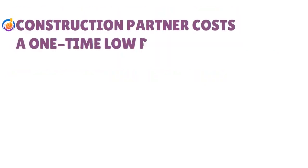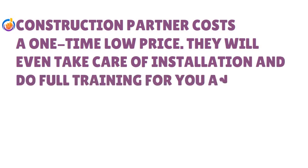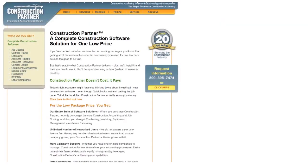Okay, and Construction Partner costs a one-time low price. They will even take care of installation and do full training for you and your team. So it's also good for an unlimited number of users. And so this is kind of cool. And I want you to look right now on the screen. Here is the pricing for Construction Partner as of the date of this show. You need to request information from the sales team.